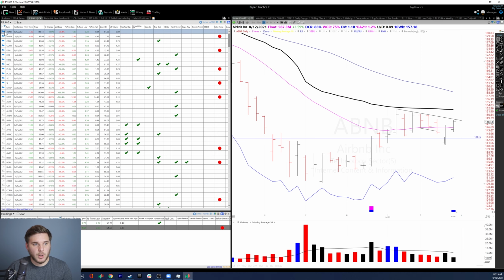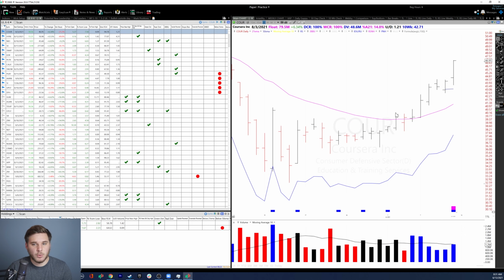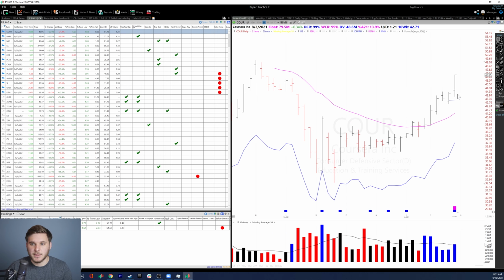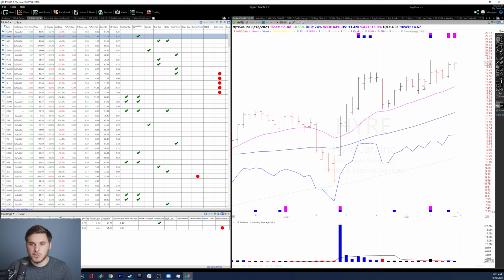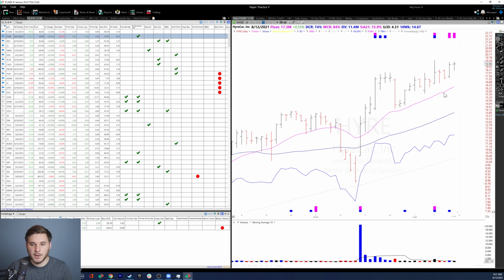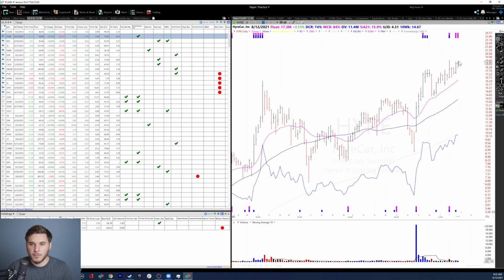But moving on to my focus list, let's sort by that weekly change. And there you go. Coursera was our best performer. A nice move up last week through these highs, as well as this high volume close right here. That's what I was watching for last week. HYRE also moving up, trending above the 21 EMA, and a little bit of wedging action here. I wouldn't mind a pullback and then a breakthrough, some pivots here. But regardless, a very strong stock since this huge move up on this Friday.